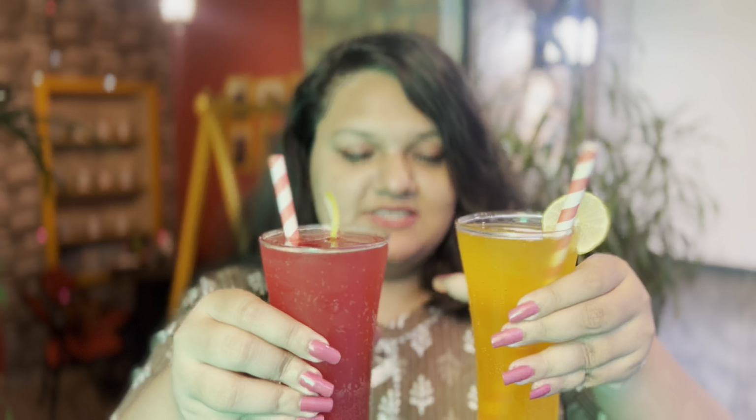So they have provided us with some complimentary sodas. This is orange soda and this is strawberry soda. I will just have a sip of the strawberry soda and let you know how it tastes. It's quite refreshing and nice. Definitely recommended for the summer season. It will help you beat the heat and boost up your energy.